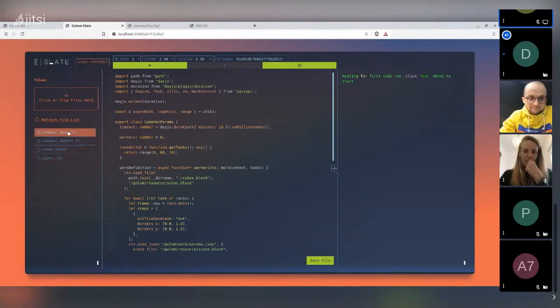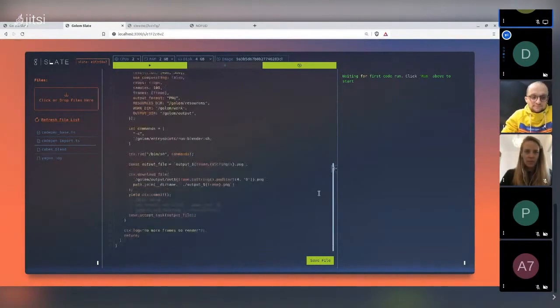On the left side, we can see our basic file list. This is actually looking at the files directly inside the Docker container. When you start up this application, just like when you're trying to run something in Golem, you need to make sure the Yagna daemon is running correctly in the background.